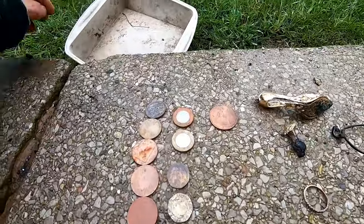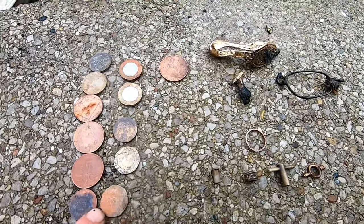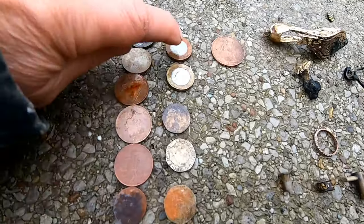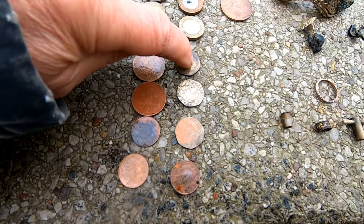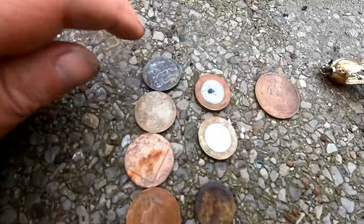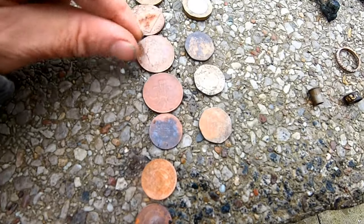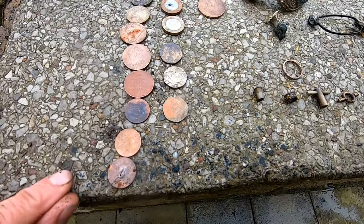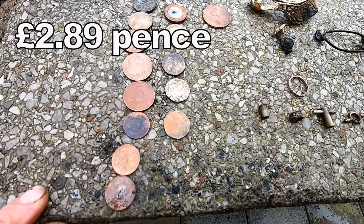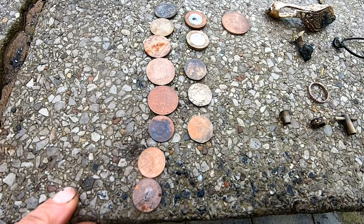So there we have the final count up of what we found on Blackpool Beach. Not a lot, but 4 hours detecting. So we'll start off with £1, £2, 20 pence, 20 pence, 20 pence, and 10 pence, 10 pence, 10 pence, and 2 pences. So £2, 89, is it? Yeah, £2.89. I'm better off.